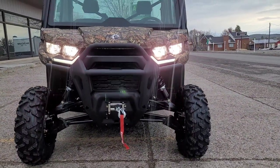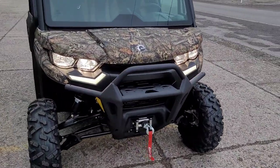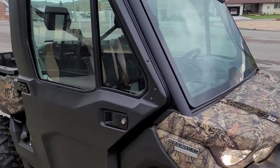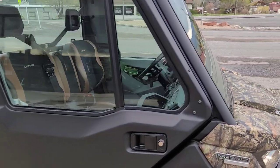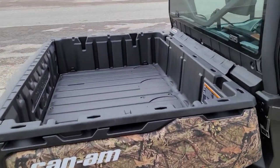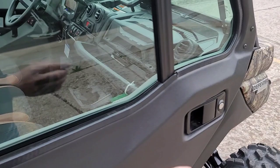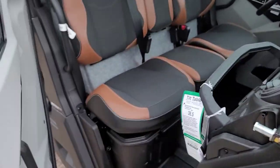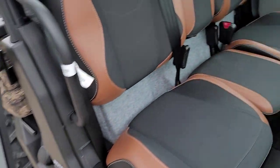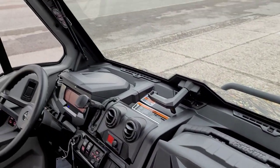Very cool looking machine. Comes with the winch. Great headlight system. It's actually starting to snow. Very light snow falling. Nice big bed space. Inside, got that new car smell. Power windows. I've got the heat kicked on and it is hot inside.